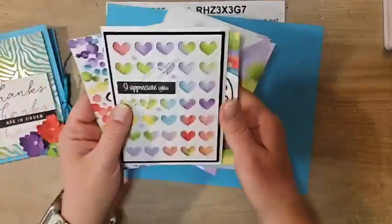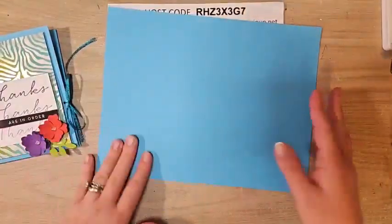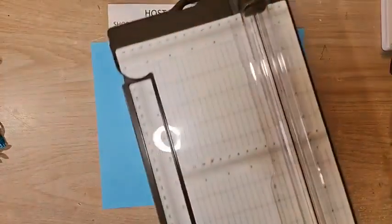So these are the ones we're going to use. This one's my favorite. I love that one. So we're going to use these cards because I have them. They're ready to go, and they were easy to make. So a whole sheet of 8.5 by 11 cardstock, and we are going to use our paper trimmer this time.